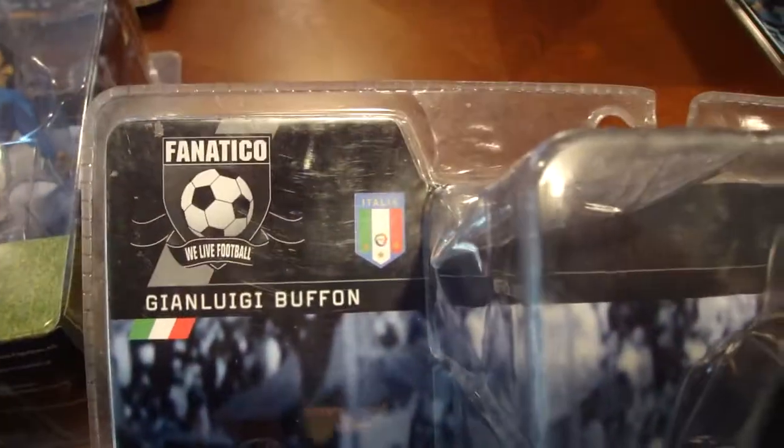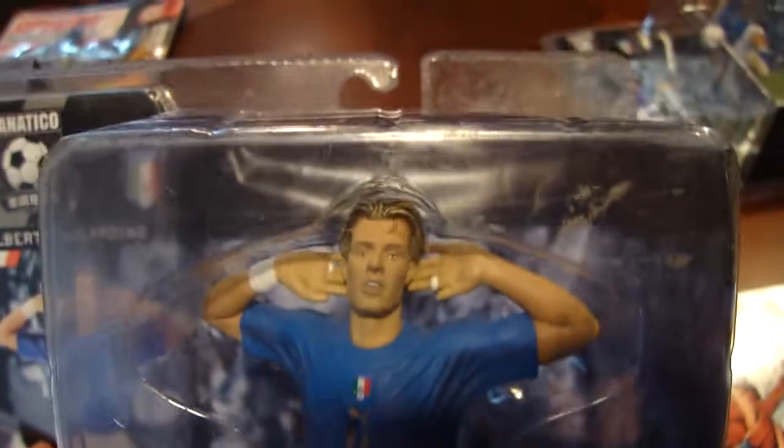Sorry, the box is a little scratched up. He was actually opened and out of the box. I'm going to open them all and display them near my TV, because I really like them. I don't normally open figurines, but I will definitely be opening these guys and displaying them. As you can see, it was open, so they just resealed it very nicely for me for travel. This guy was also opened. This is Giardino, number 11.